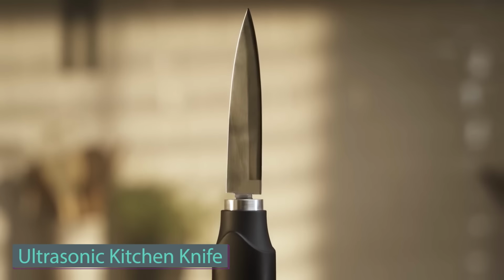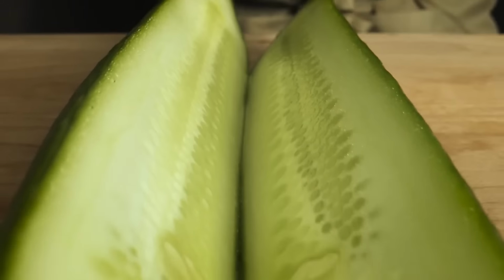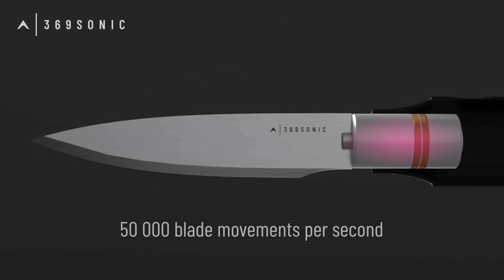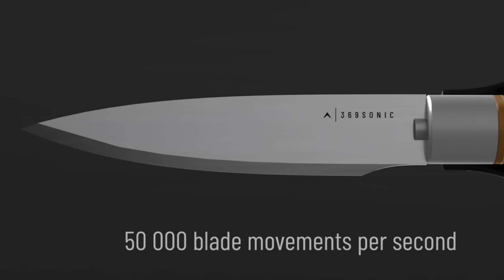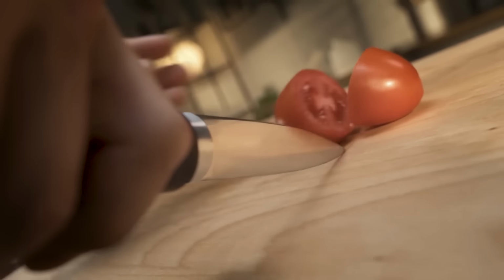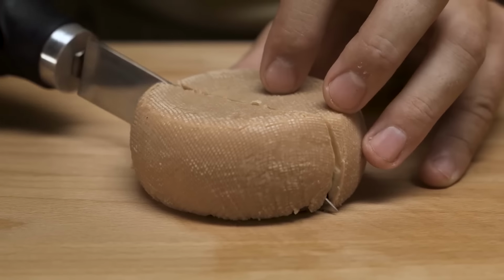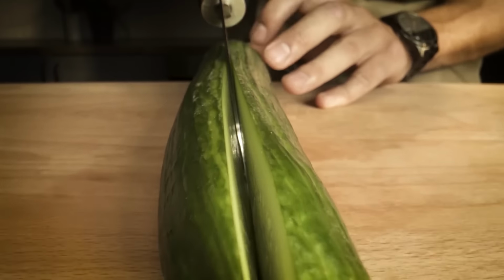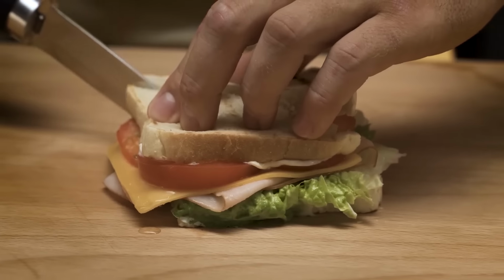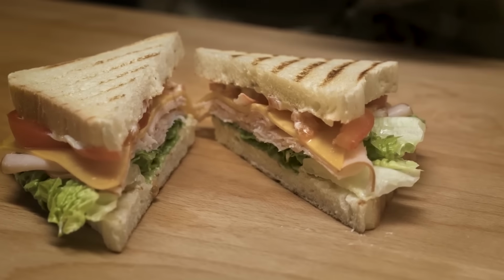Lightsabers are still a distant dream, but a team from the Czech Republic created a knife that cuts without creating a mess. This special knife has a vibrating blade that moves at an incredible 50,000 times per second. This high frequency prevents items like tomatoes and cheeses from sticking to it. The knife is 298 millimeters long, and customers can choose between a 125 millimeters or 150 millimeters blade.